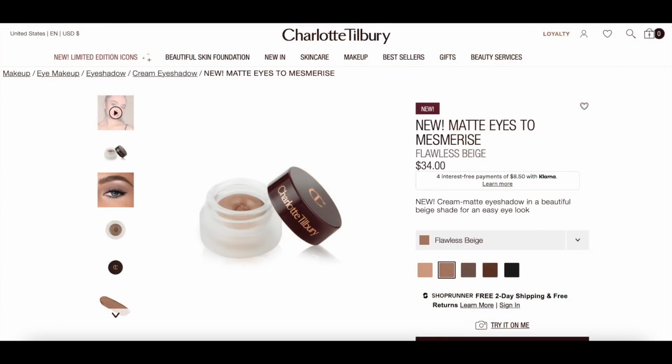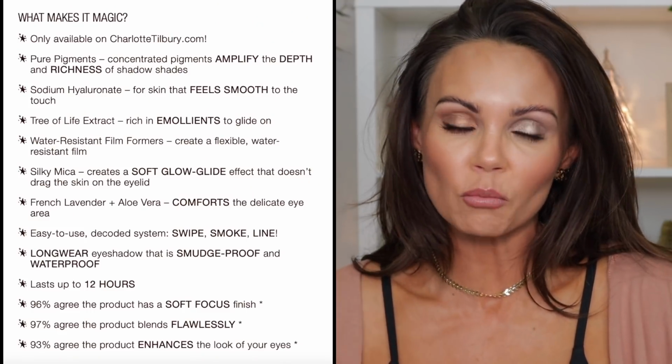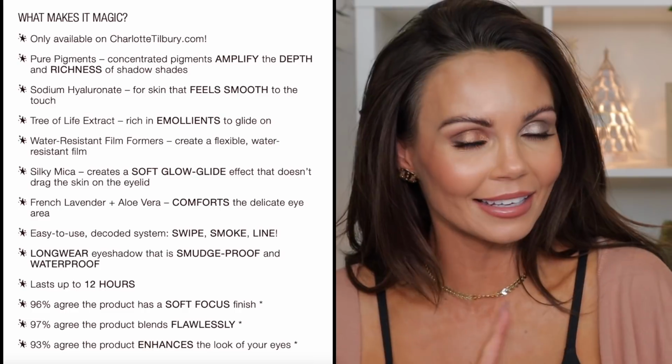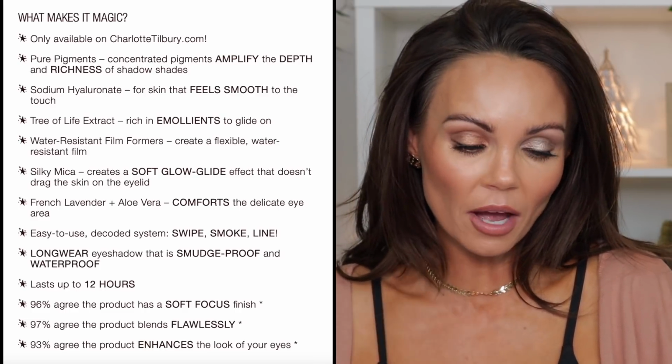So these retail for $34 and they come in 5 shades. I picked up 4 of the 5 shades. The only shade I didn't pick up was black. They are claiming to be long wearing, smudge proof and waterproof, which I can see that. Absolutely. They are claiming to last over 12 hours.